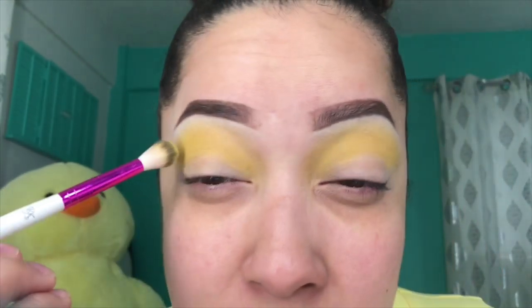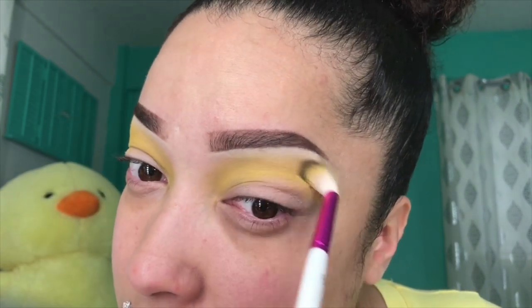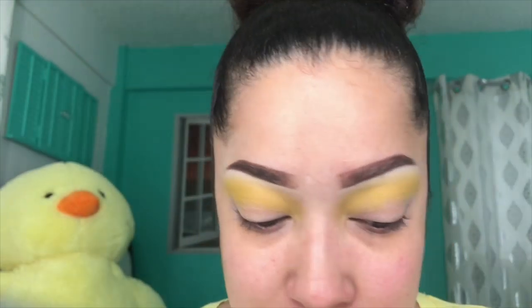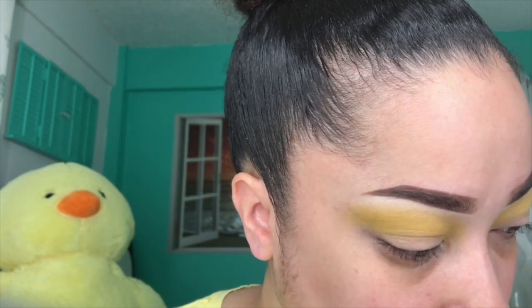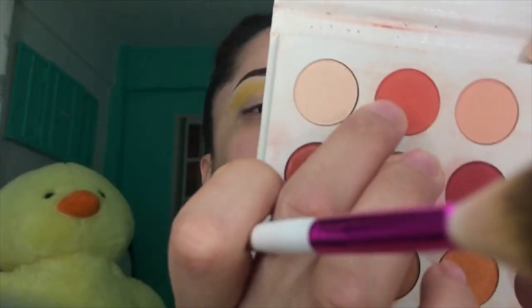So as you see, this yellow is getting more and more intense, guys. It is looking scrumdaliocious. Getting that nice base to start blending my other shadows. Okay, so the next one I want to go in with is this shade in the Yes Please palette. It's called Champs.